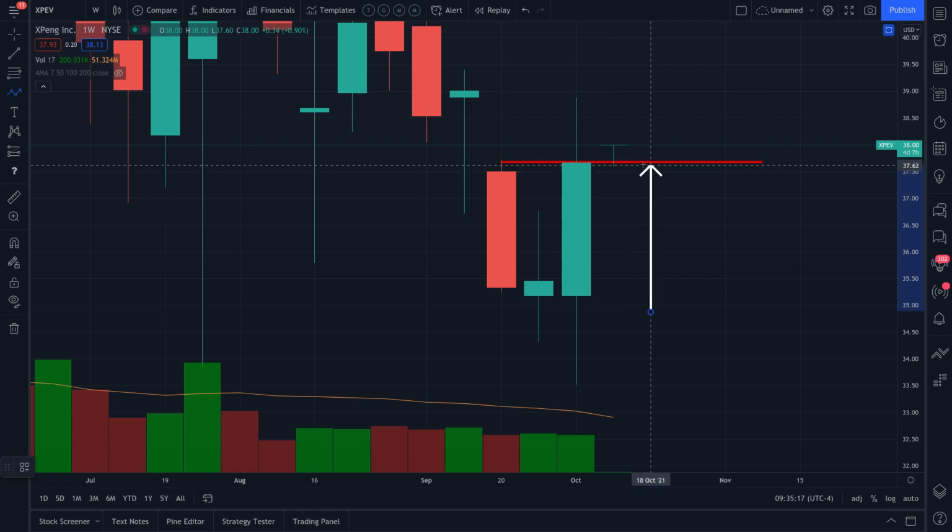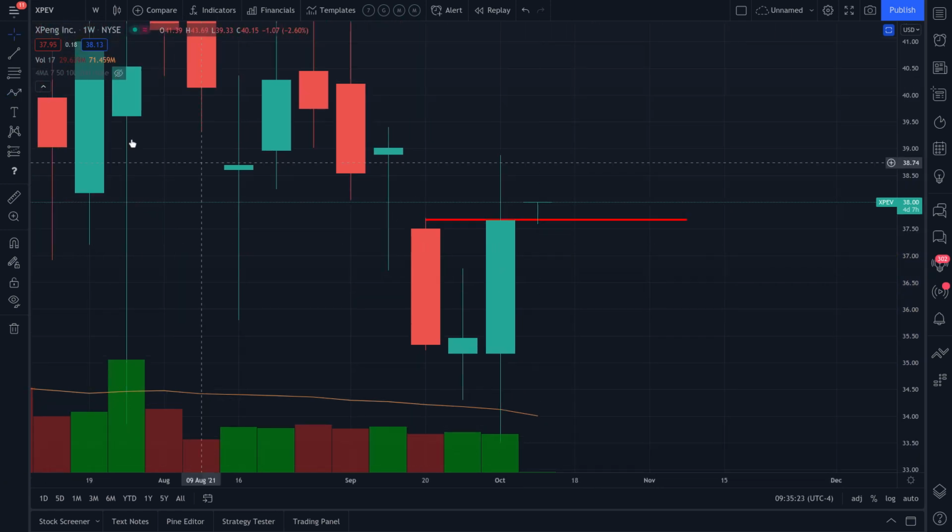Does that make sense? So this red line is currently at 37.68. So that would be the one level. This doesn't mean that the market can't get below. Remember, we look for the close, right?